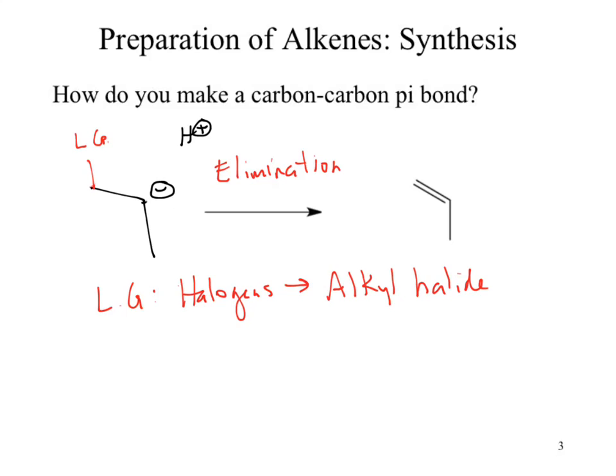Okay. Do we have other options for leaving groups? Radicals not going to give you an elimination. Our radicals will do additions and they'll do substitutions. So we could react the radical with an alkane to make the alkyl halide so that we then have the leaving group. Okay. But what I'm fishing for is actually another leaving group.